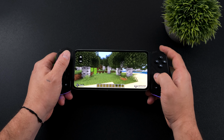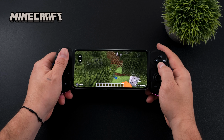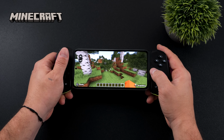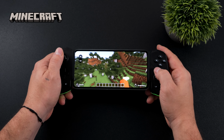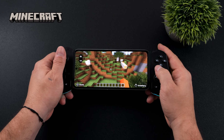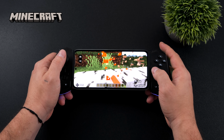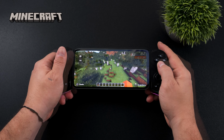Obviously, with Minecraft, we can basically play this on anything, but I did want to give you a look at that FPS. And while at the stock settings, I think we're at about 14 chunks, we can't run this at a constant 120. I think dropping it down to about 8 chunks you definitely could, but on a mobile device, going to 120 is a bit overkill for this game anyway.